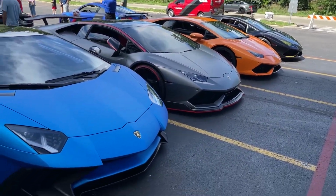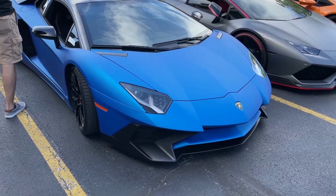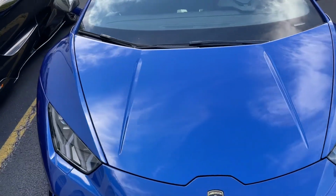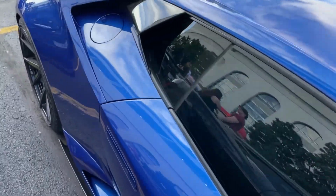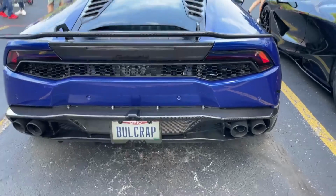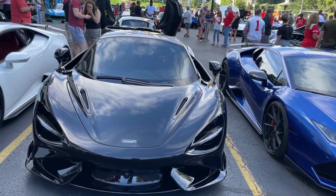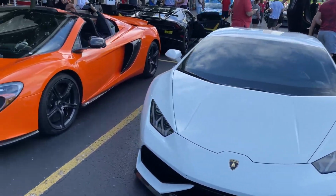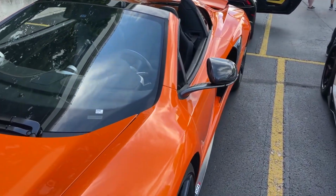So there are 3 Huracans right here, and here is the front of that blue SV that Nick showed you the back of. And then right here is another blue. This is a Huracan, and the license plate is pretty interesting over here. So right beside that blue Huracan, here is a 765 LT. It's a McLaren. Here is a white Huracan, and then here is a McLaren 650S. So there are, I believe, 3 McLarens here.